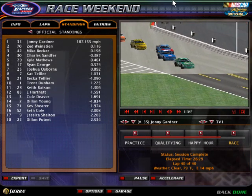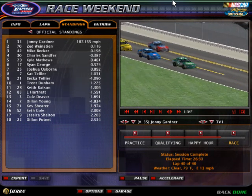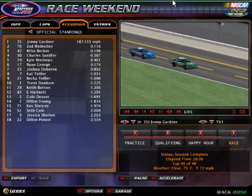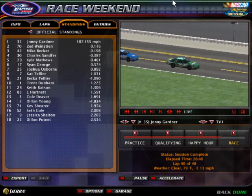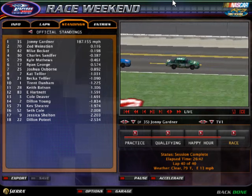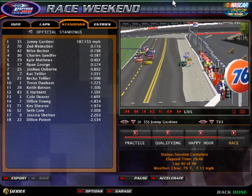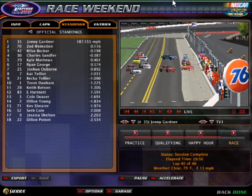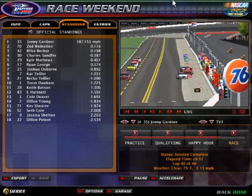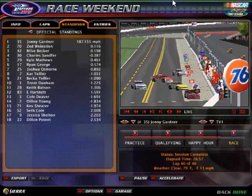We'll be right back for segment number 2, but first to finish the order for segment number 1: Batson will be 11th, 12th will be Hartnett. Then Deaver, Dylan Young, Kev Shear, Seth Cole, Jessica Shelton, and Dylan Poteet. The field rundown, I should say, for segment number 1 here. So that'll be it for segment number 1. Segment number 2 coming up next.